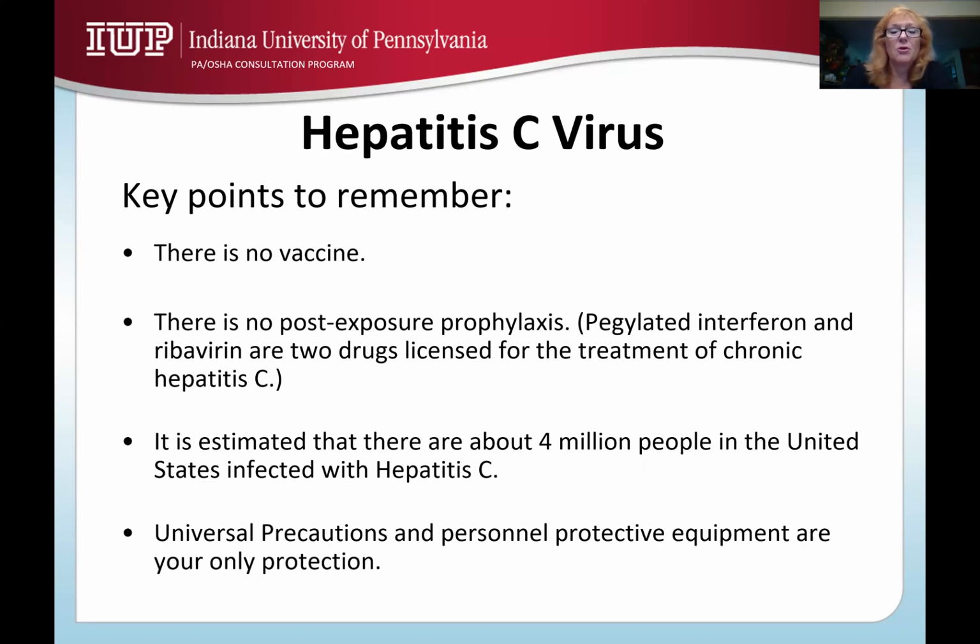It is estimated that over 4 million people in the United States are infected with hepatitis C, and the only thing we really have to combat the contraction of the virus is to use universal precautions and personal protective equipment.